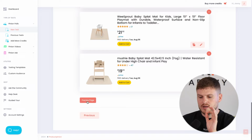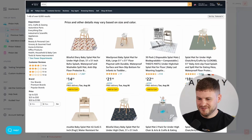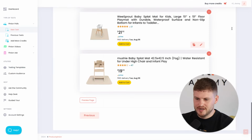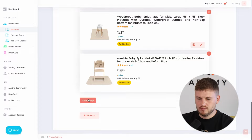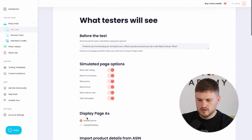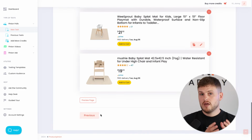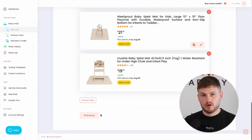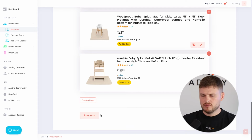And what I can do here is I can press preview page, and that's gonna preview this search simulation of Amazon, but this is not Amazon, this is a simulation, okay? I can also choose to do this on mobile as well. So if I click mobile and press preview page, that's what it's gonna look like. Now I'm just gonna do it on desktop so I can try and get some results. But if I was to actually do this product and I'm concepting the idea, before I order the products, I would do tests on mobile and desktop to see if there's any difference in the results as well.